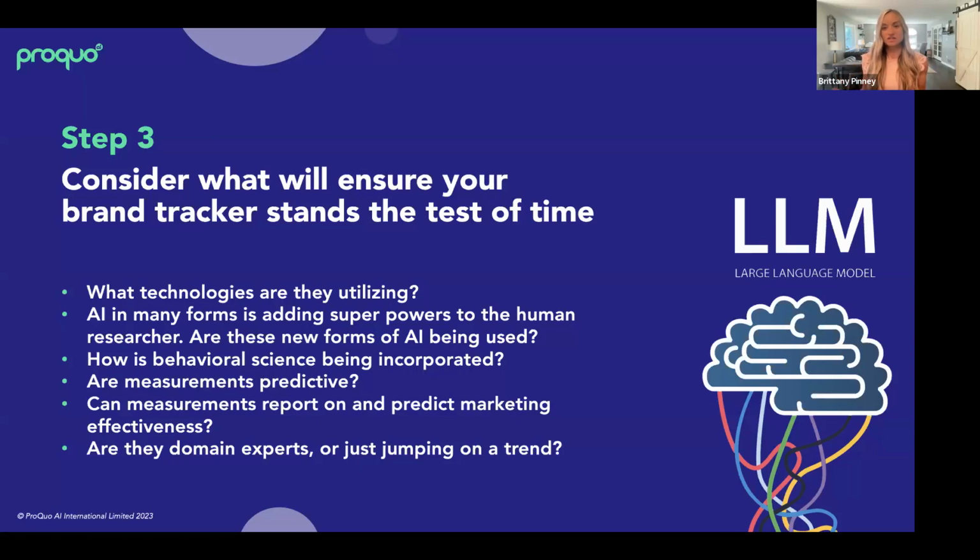And what that actually ends up doing is decreasing the cost of your tracker. Trackers that are less expensive these days are probably not less expensive because they're not as good. They're actually probably less expensive because they're better. They're utilizing technologies that make it more affordable, so that you don't spend half your research budget on your brand tracker moving forward. That's going to help keep it something that you're going to be able to keep year after year.